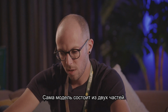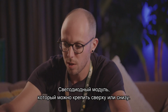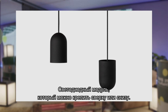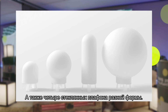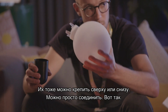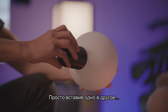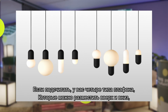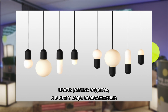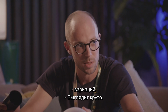Well, within the concept you have 2 main building blocks. So you have the LED unit, which you can use both down and up. And then you have 4 different types of glass accessories, also in up and down. These 2 building blocks you can combine by simply clicking them in each other. So if you do the math, you have 4 glasses, up, down, and then even 6 different finishes. You really have a lot of possibilities to play around.